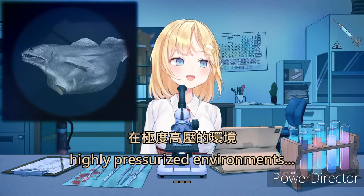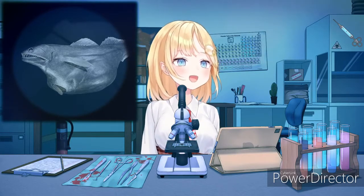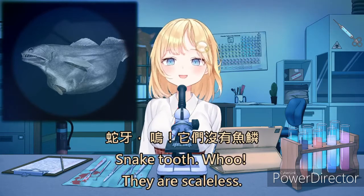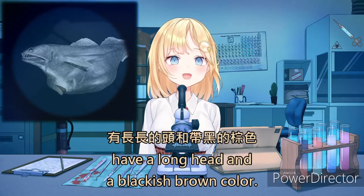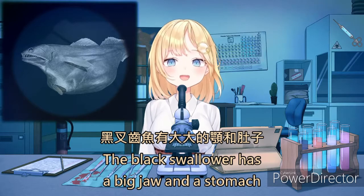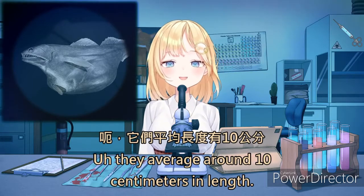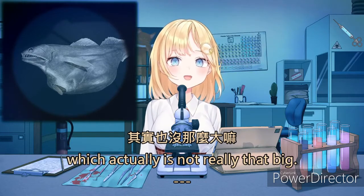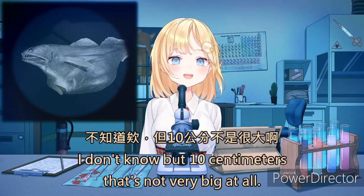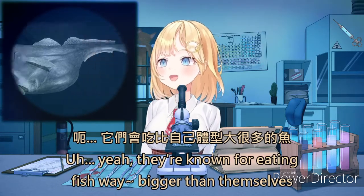Highly pressurized environments, and called the black swallower. They are deep sea snake-toothed fishes. Snake-tooth. Ooh. They are scaleless, have a long head, and a blackish brown color. The black swallower has a big jaw and a stomach that expands in order to accommodate its large meal. They average around 10 centimeters in length, which actually is not really that big. It's like a third of a foot or something? Wait, 10 centimeters, that's not very big at all. Yeah, they're known for eating fish way bigger than themselves.